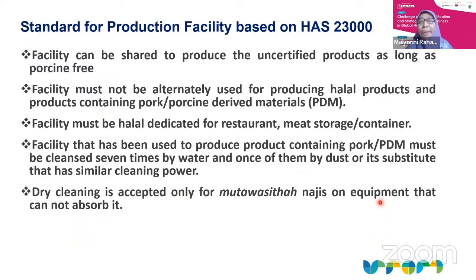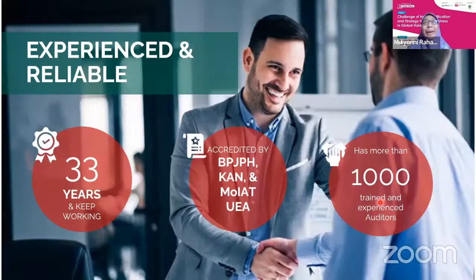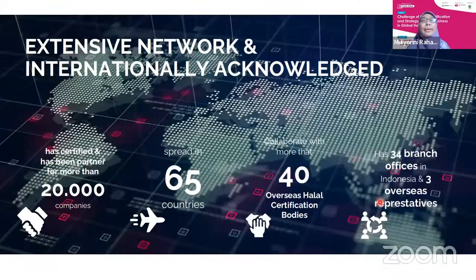Okay, and why with LPPOM MUI? Again, LPPOM MUI has 30 years of experience in the halal certification process, so we are experienced and reliable. We are accredited by BPJPH, then KAN, Komite Akreditasi Nasional, the National Accreditation Committee of Indonesia, and also according to the United Arab Emirates scheme. And we have more than 1,000 trained and experienced auditors. So this is LPPOM.